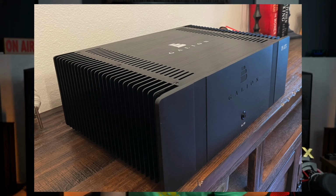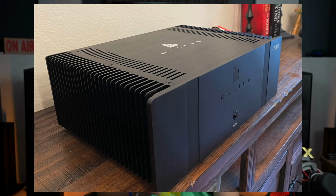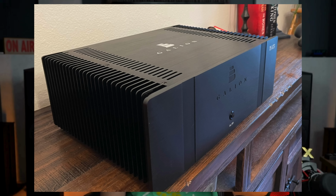Another one of our favorites with the Typhons was the Galion TS-A75 Class AB amp. That amp on the Typhons almost brought the bass up to the level of the Evoke 50s, where I kind of like them. It just gave it that little extra meat on the bottom, and that is a really cool amplifier. So yeah, awesome speaker, $5,500, no brainer.